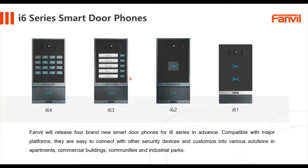This obviously is a dedicated 5-button unit, which will be greatly targeted if you have a multi-dwelling unit or a multiple office type of unit. In addition to RFID cards or keypads, all of these will support it moving forward. The difference between the i61 and the i62 is that the i62 has a hard button, while the i61 has a total soft key button.